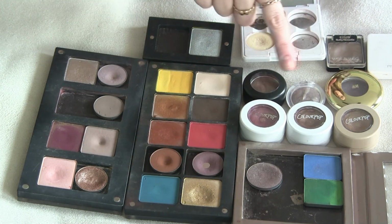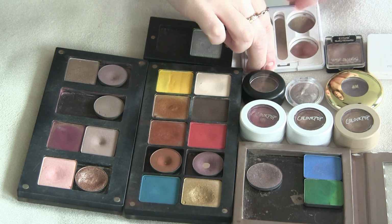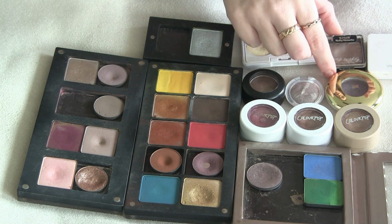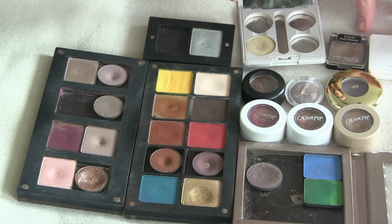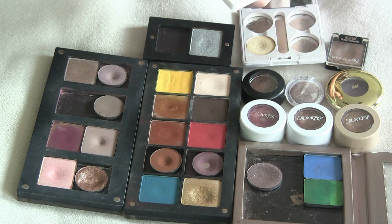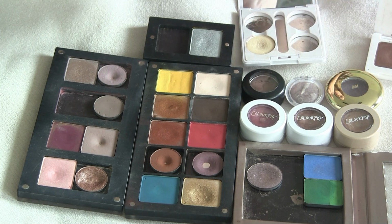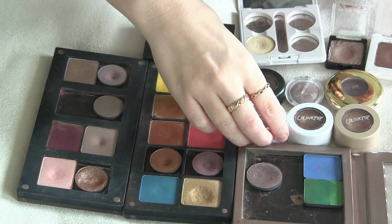I have MAC Satin Taupe. This one is from ColourPop and it's called Blowfish. The Wet n Wild shade is called Nutty. The Armas Beauty eyeshadow is called Swift Shadow and Tempting Touch. So I'm really into taupey shades. So these are all very much taupey. I love my lavenders, my mauves, my taupes.